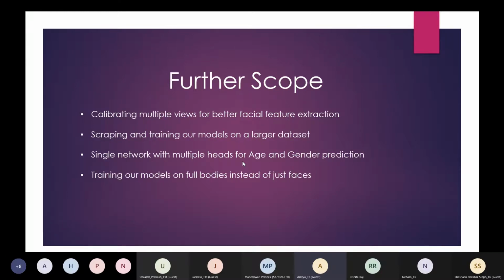Another thing that we would like to try is creating a single network which has multiple heads for age and gender prediction, because we are under the hypothesis that the same facial features that are extracted from the network can be used for both age and gender prediction. Apart from that, we thought we could train the models on the full body instead of just faces. But for that, we again would need a commercial dataset, and by scraping that, we might be able to implement this as well.